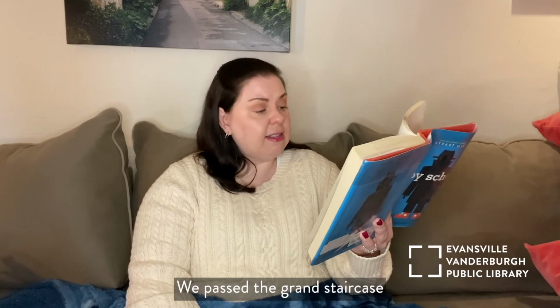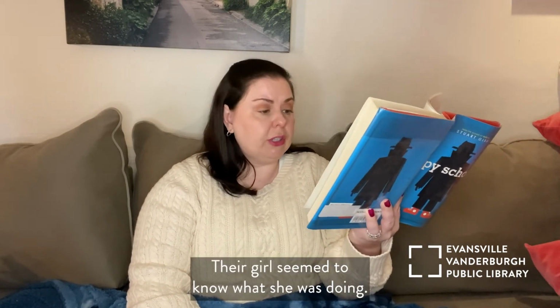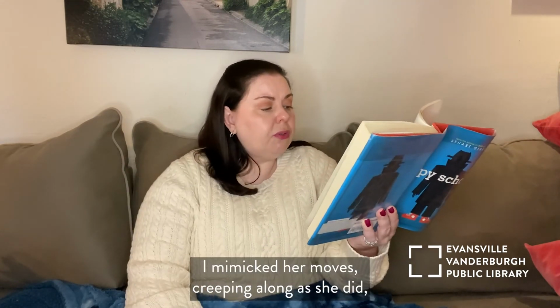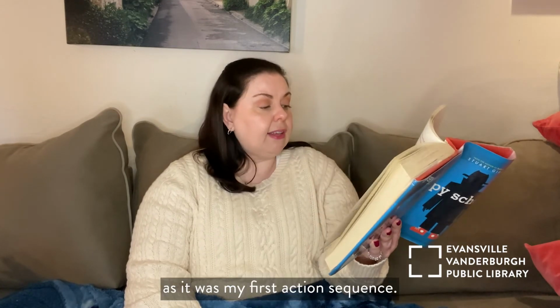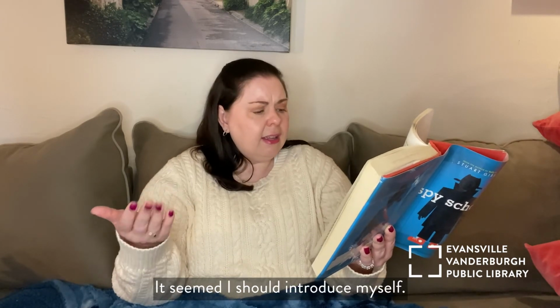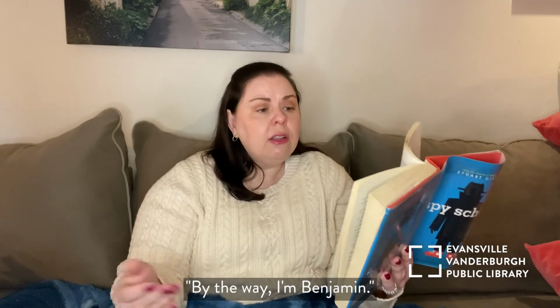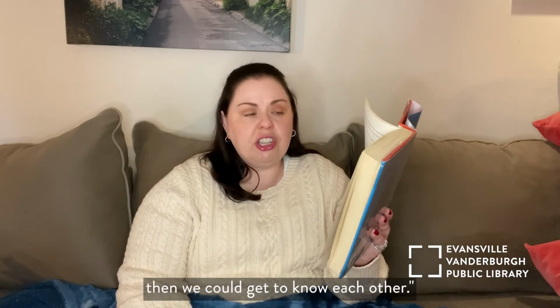We passed the grand staircase and headed down the south hall of the dormitory. The girl seemed to know what she was doing, so I felt slightly safer with her. I mimicked her moves, creeping along as she did, holding my taser the same way she held her gun. As it was my first action sequence, I wasn't quite sure what the protocol was. It seemed I should introduce myself. "By the way, I'm Benjamin." "So you said. I'll make you a deal. If we survive this incident, then we could get to know each other."